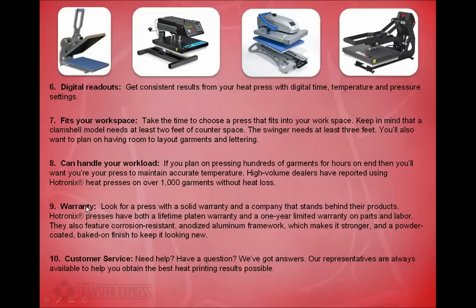Point number 9 here is the warranty. This is really important because if you're going to have a heat printing business, that machine is your bread and butter. That heat press is going to be what brings in the cash. So you want to make sure you're protecting that investment with a great warranty. Make sure that you cover that when you're shopping around for your heat press.